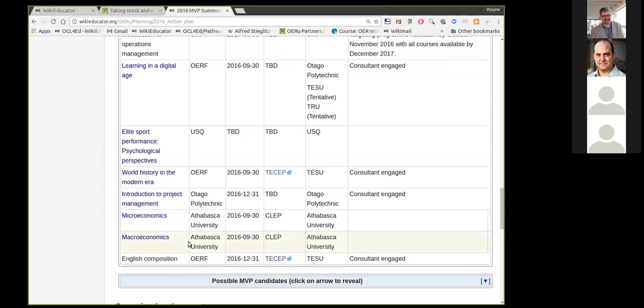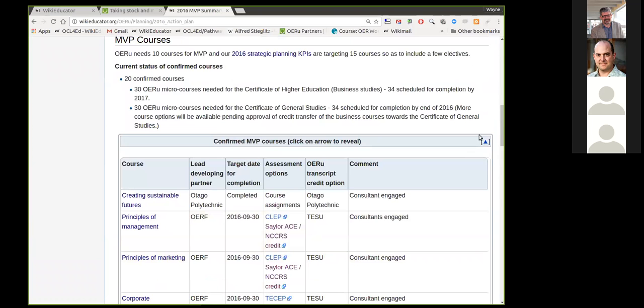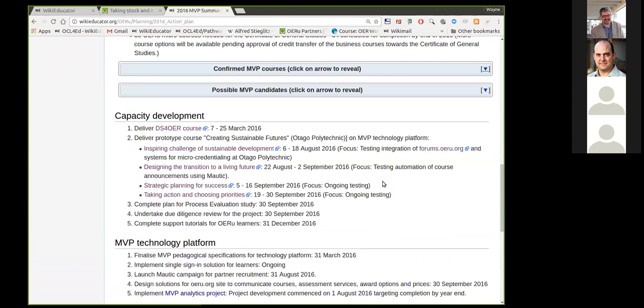And we will have sufficient product to articulate into those two exit awards. So that's actually a very healthy position for the OERu, in that we would be able to offer a full year of study for the learners. That is where most of our development has taken place this year.